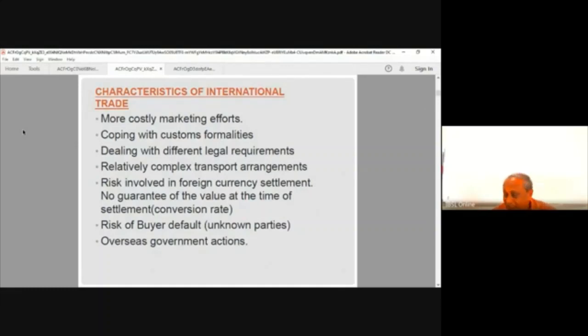Relatively complex in the sense that when you are importing a load of 10,000 sets of TVs, you have to load it to a container, and then you have to find a container carrier. You have to pay the freight. It's very complex, right? The risk involved in foreign currency settlement.